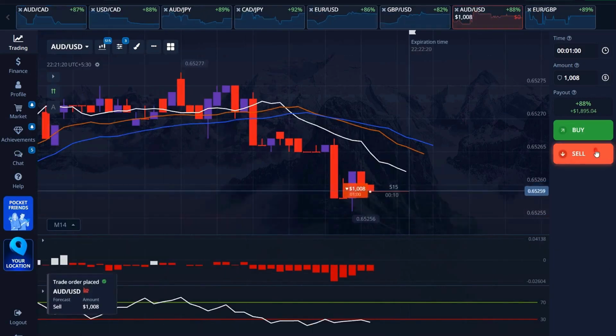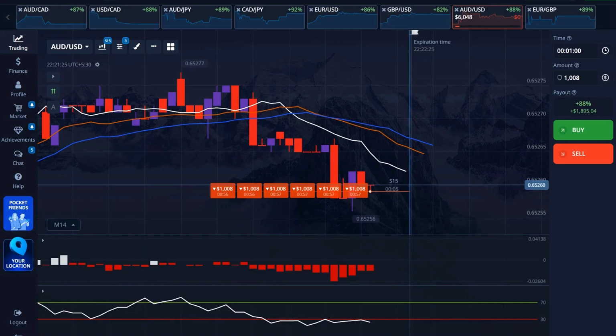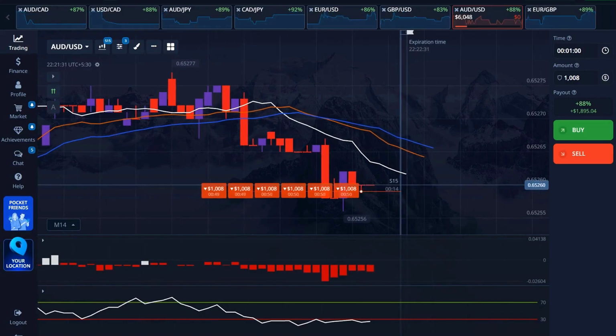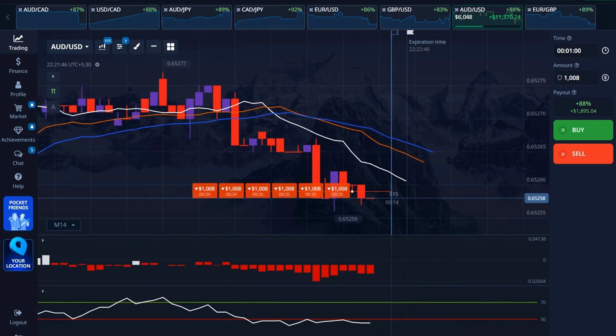Here's where I entered another sell trade. The alligator lines are clearly pointing down and well separated, showing a strong downtrend. The momentum bars are red and below the 0 line, confirming bearish pressure. The DeMarker line is below the red level, final confirmation for a sell. With all 3 indicators in agreement, I entered the trade on a 15-second candle chart with a 1-minute expiry. Once in the trade, price continued moving in my favor.